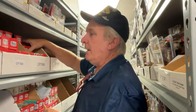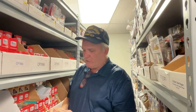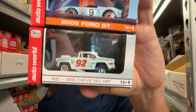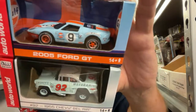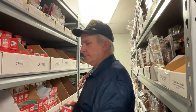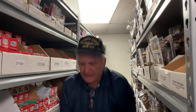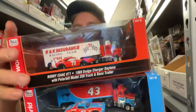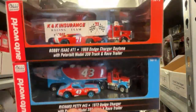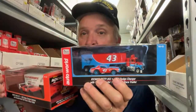The third one would probably be tied with these two, which is 79112 and 7996, the Motorific and the Ford GT. And these are all Pro Tinker only cars. And then the next two would be a tie because we sell probably one of these a week, actually one a day, 7900 and 7899. And that is the two trucks. And these come with the car and the semi.